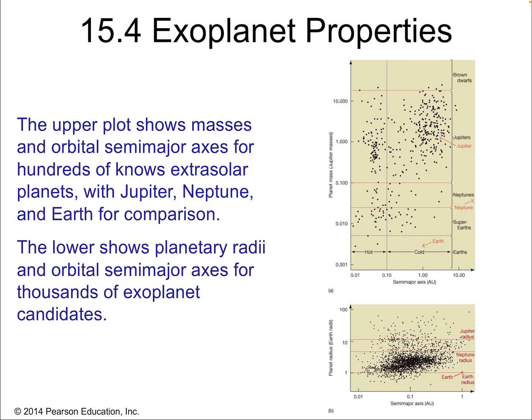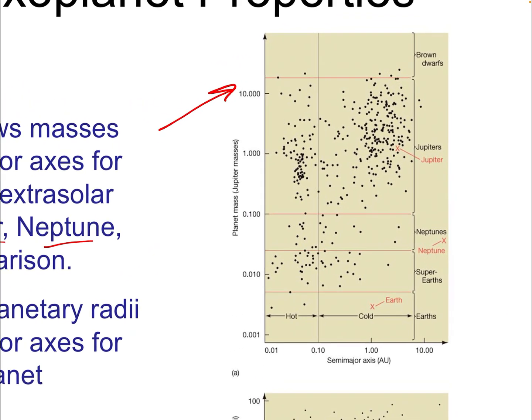So we can plot the data. We can plot those confirmed extrasolar planets, okay? So let's consider one of those plots. The upper plot shows masses and orbital semi-major axes, think of it like a radius, for hundreds of known extrasolar planets, with Jupiter, Neptune, and Earth for comparison. So let me zoom in over here so we can take a look at this graph.